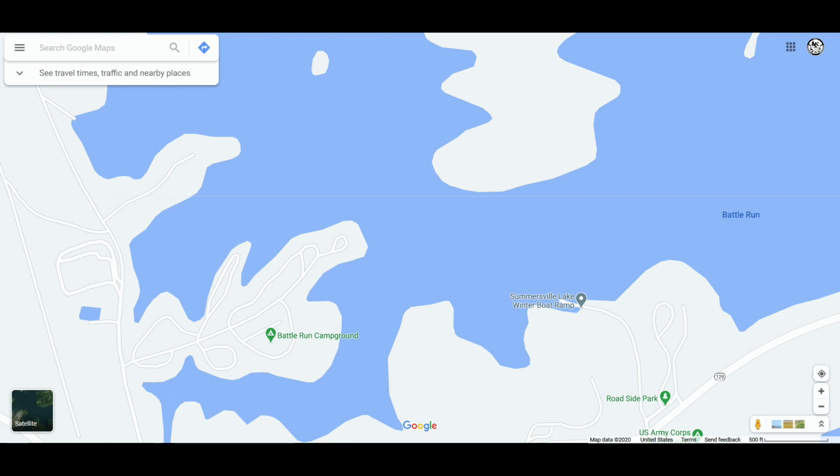The winter boat ramp opens in October, and that's where I put in today. It's accessible by a small road just off to the side of the roadside park. Also nearby is Battle Run Campground, and the small island with a handful of trees and a picnic table that I definitely want to check out.